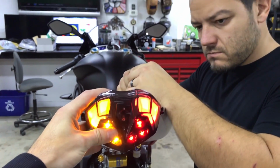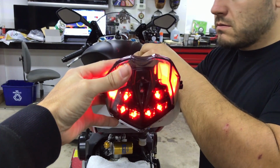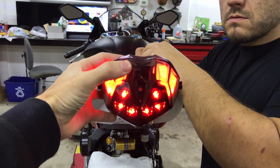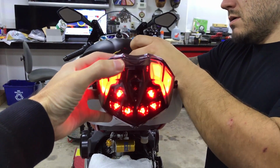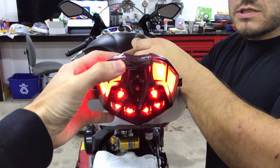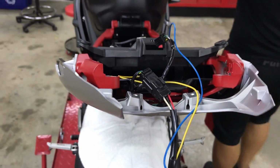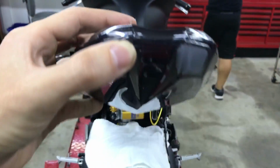What are you doing right now, Dado? Just testing the turn signal. Oh, it worked. Is that the left one? Yep, left turn signal right there. And then the right one. So unfortunately, it's not plug and play. So I'll just have to splice some wires, but we'll be alright. Yeah, he's gonna splice some wires. The tail light was plug and play, but not the turn signals.